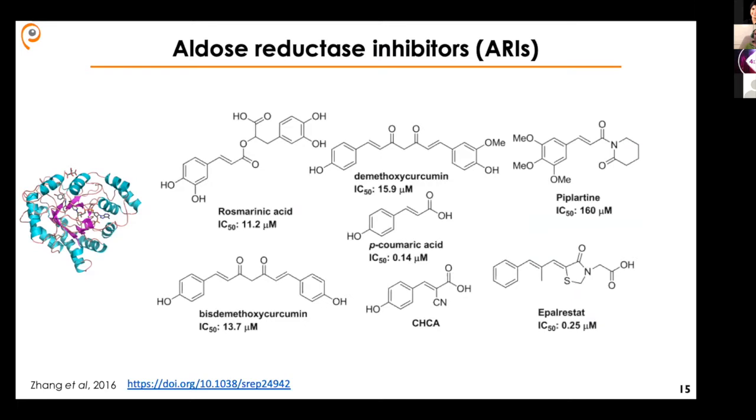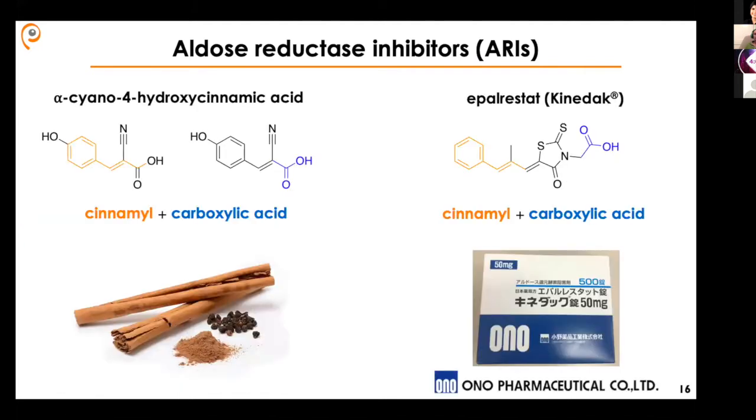But what was really interesting was there was another aldose reductase inhibitor, a synthetic version called epalrestat, and that sort of struck our eye because it made us think, well, what could we do with an actual known drug? Because it turns out epalrestat is an approved drug, not in the US, but in Japan. And it was actually approved for the treatment of diabetic neuropathy in adults, not children.